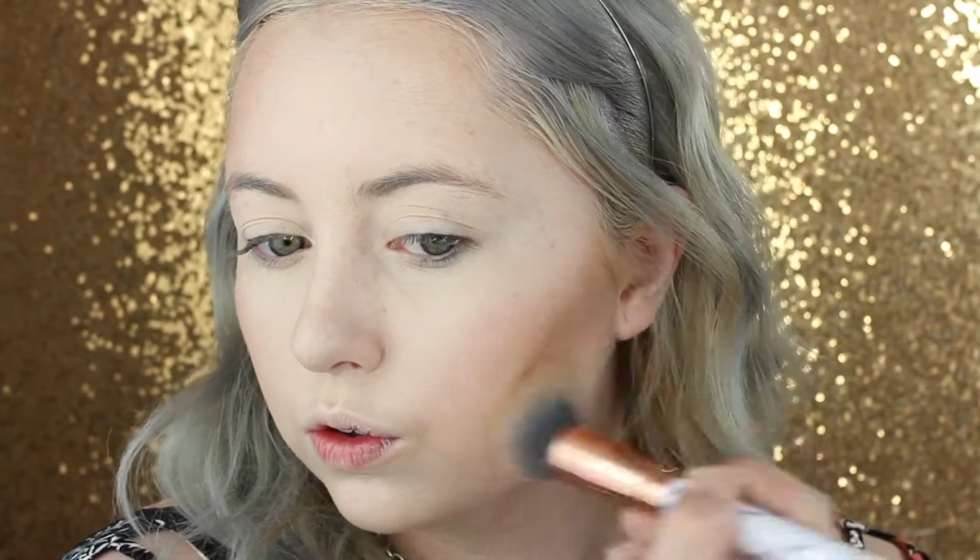And I like to bronze the cheeks. I like to bronze the jaw a little bit, just with whatever's left. And I like to rub it down the neck. And then I like to go on the temples of my forehead. So after bronzing, I like to push on the forehead area just because I am very pale, and you know, gotta blend that.